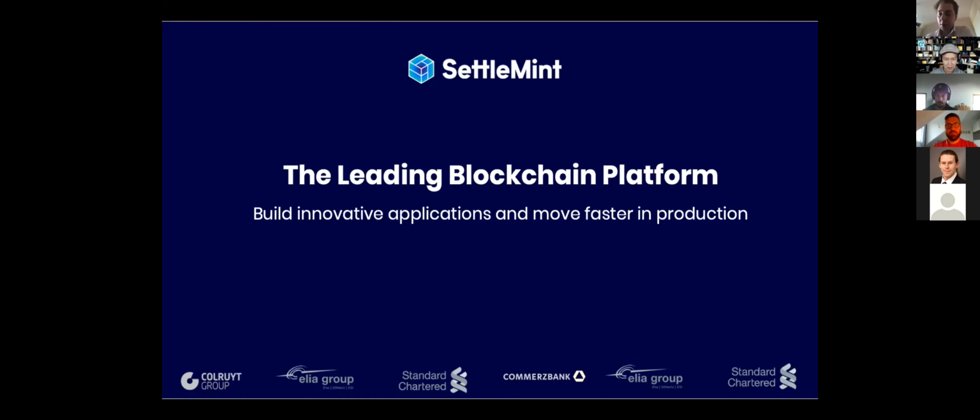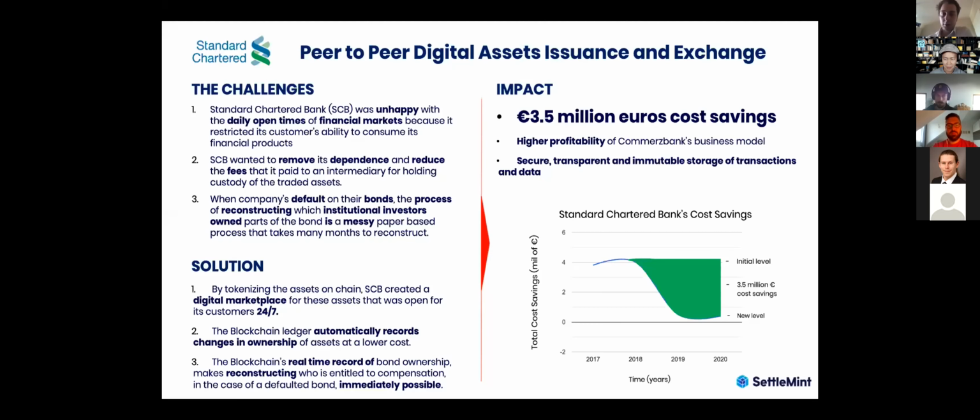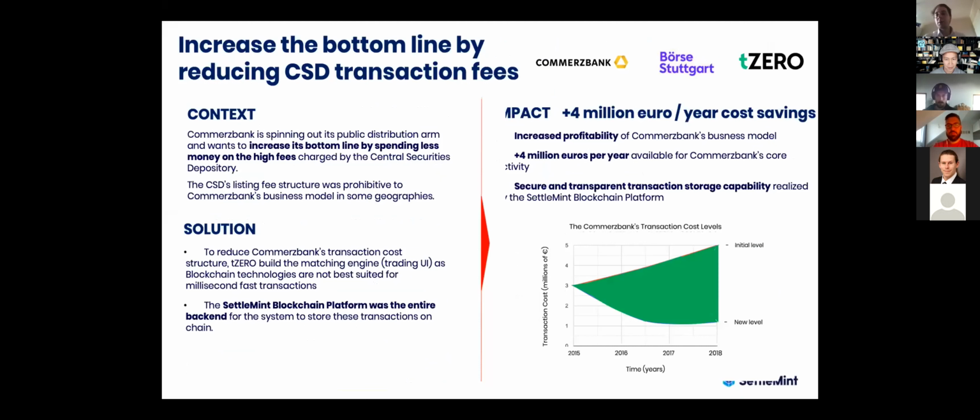So as far as the Commerzbank project, let me just go back to it. This was with Commerzbank, Börse Stuttgart, and T0. So the parties that were involved in this project, as far as I'm aware, were just Commerzbank and Börse Stuttgart. So this was two parties. So yeah, in this case, it was only two.